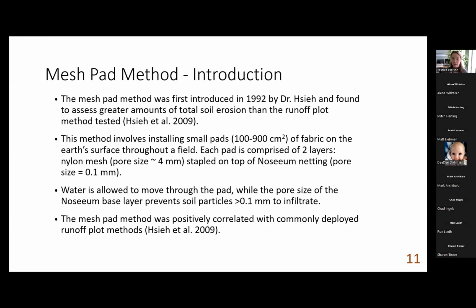There are 2 layers of fabric. There's a nylon mesh that has a pore size of approximately 4 millimeters stapled on top of a no-seam netting with a pore size of about 0.1 millimeters. Water is allowed to move through the pads, while the pore size prevents soil particles greater than 0.1 millimeters from infiltrating or leaving the pad.